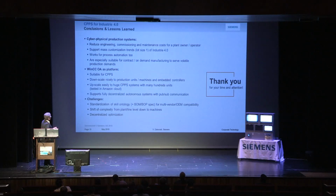So what are the conclusions and lessons learned from this project? Even after 2 years, we have already shown that there is a reduction of engineering, commissioning and even maintenance costs. Why maintenance costs? Because I can replace a machine with a dissimilar machine. The only thing this new machine has to support is the same skills and constraints.